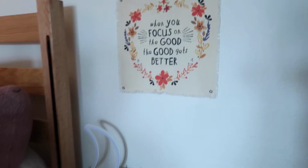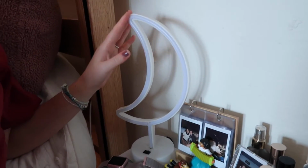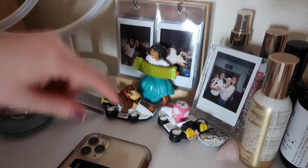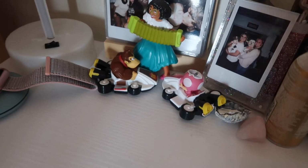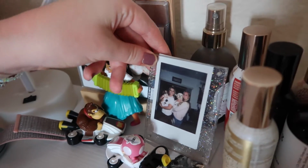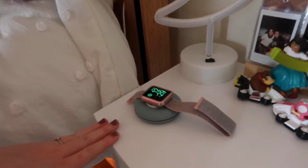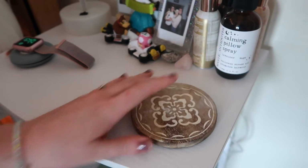But moving on to my nightstand and one of the last things of this video. So I got this moon light, I think from Amazon maybe, I'm not really sure, but very cute. Got this from Urban Outfitters, little Polaroid stand. And then I also have these little toys from going to McDonald's, getting Happy Meals. We love it. Trying to collect all of the Mario racers. Then I have this, also from Urban Outfitters, Polaroid holder. And then I have these sprays for my room. I have my Apple Watch charger. I got this from Amazon. Coasters, not sure. Hobby Lobby, Home Goods, not sure.